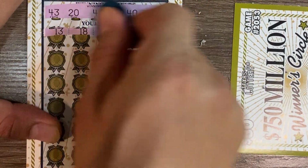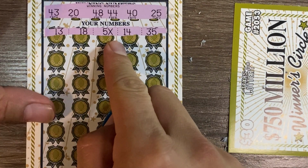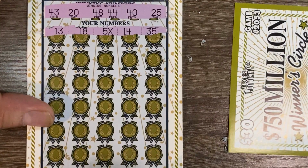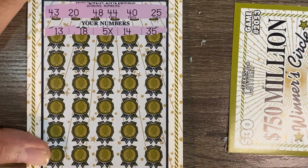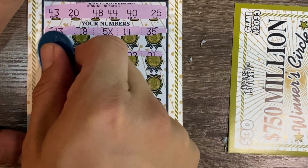Oh, wow. So we found our multiplier. Oh, nice. That's 10X. Nuts. We haven't gone down before. No, I got a 10X last go around, so I'm grateful just to see this one because some people have never seen those multipliers. They're just really hard to find. So another 5X multiplier. Oh, wow.